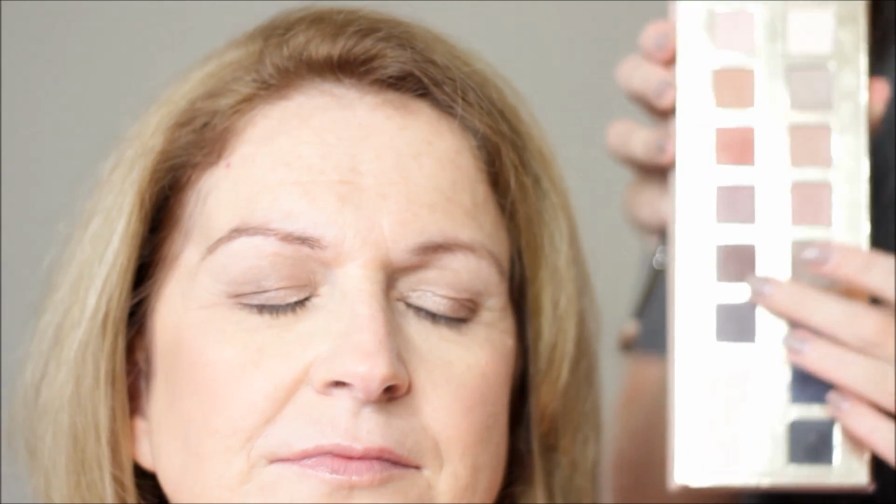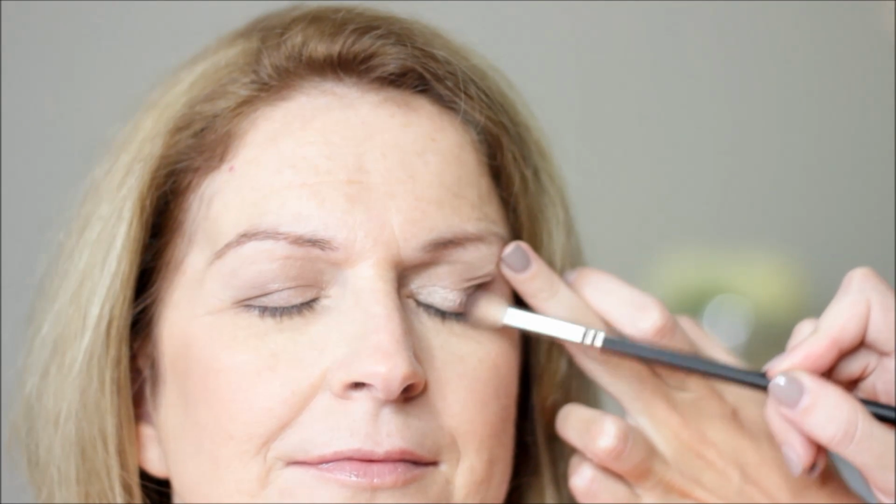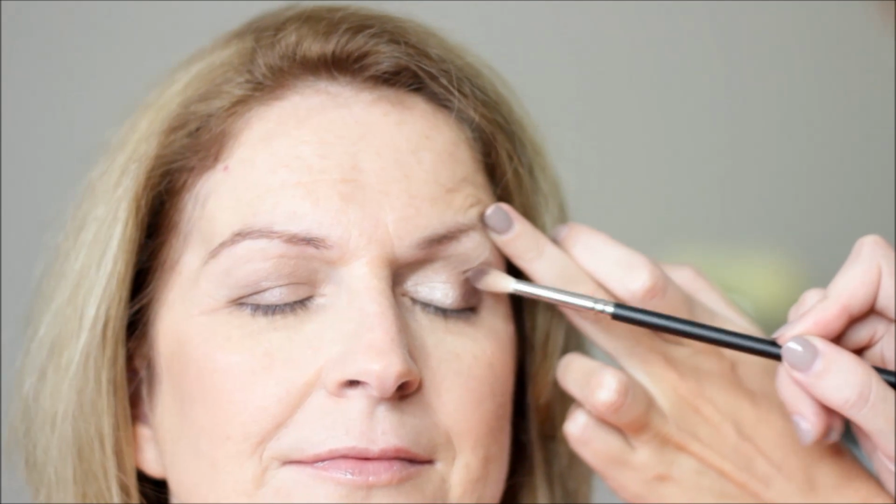Okay, for the darkest color, we're going to use Java, which is this really rich chocolatey brown in here. This is probably the darkest we're going to get as far as the colors go. You don't want to have a black smoky eye going on. So again, just blend this in the outer part. Don't take it up into the crease. Just really take the time to work it in the outer part of your eye and make that where your definition stands out.